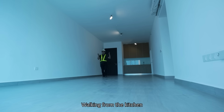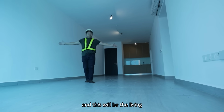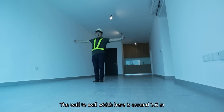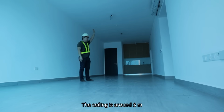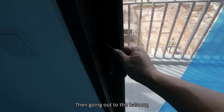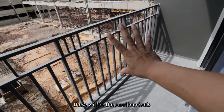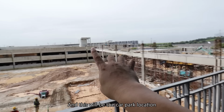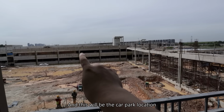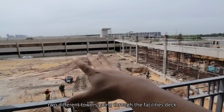Walking from the kitchen, going through the dining, and this will be the living. It's very wide. The wall width here is around 3.6 meters and the ceiling is around 3 meters. So that's very nice. Then going out to the balconies, this will be the steel handrails. The width of the corridor is around 1 meter, and this will be the car park location. There will be a walkway connecting two different towers going through the facilities deck.